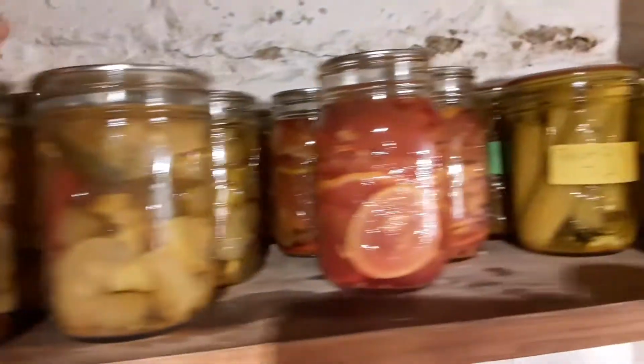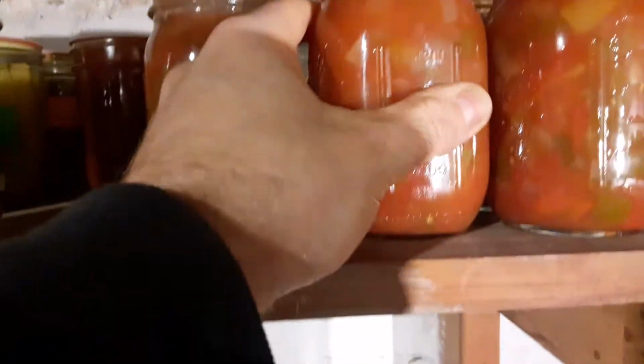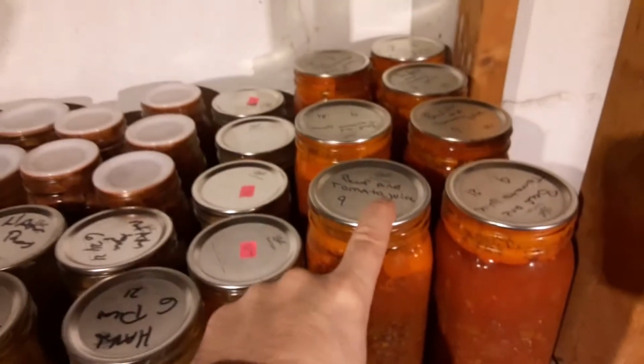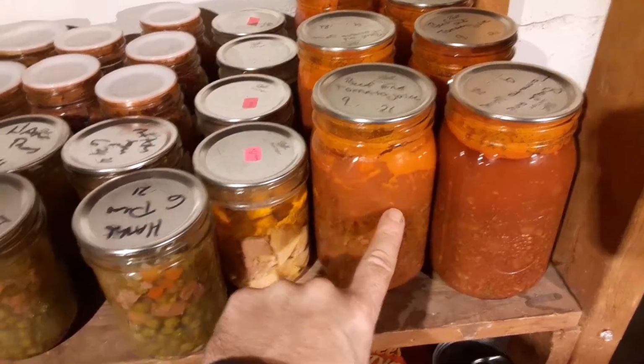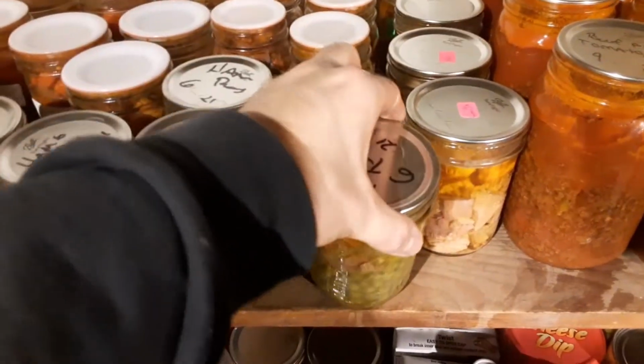More pickles. These are from last year. Make sure they're not too old. Some salsa that I made. And down here, beef and tomato juice, turkey. And then these are more of my canned whole meals.